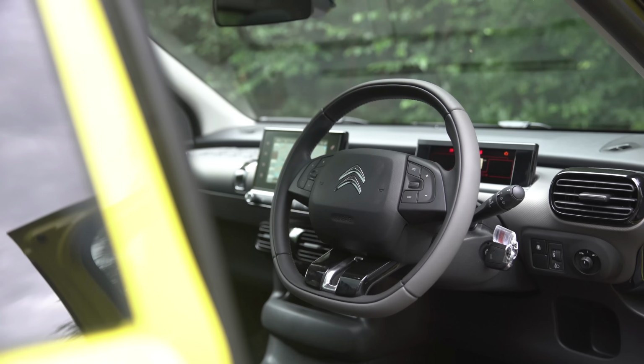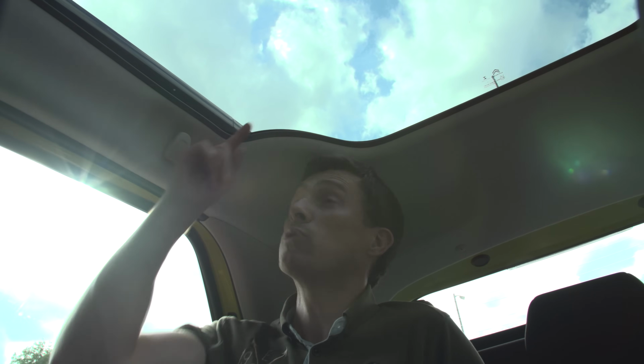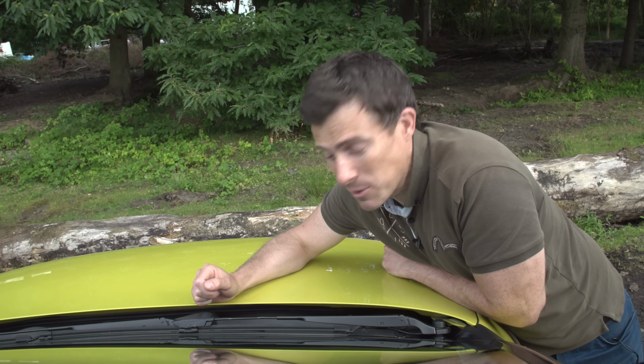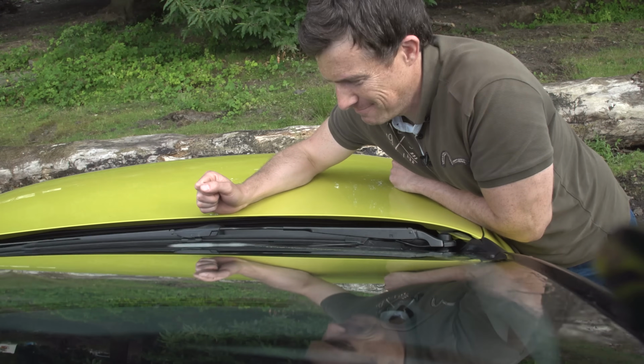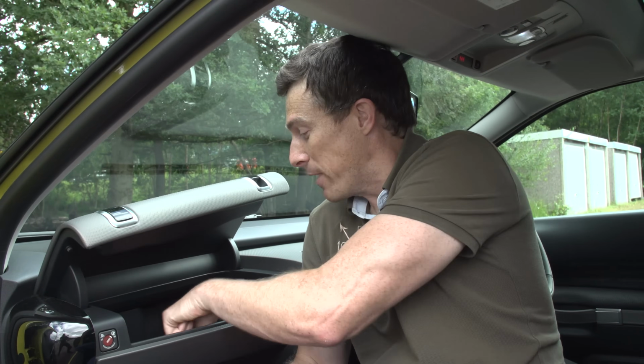However, the quirky Cactus has more than enough cool features to make up for all this. The glass roof has an anti-glare and heat reflective coating, so you don't actually need a blind, which would actually eat into headroom. The washer jets are built into the windscreen wipers for a more efficient clean. Unlike with other cars, the passenger airbag isn't in the dash, it's actually up there, which means there's space for a little cubby under here.